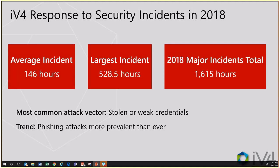We also responded to 48 minor incidents. An example of that would be a compromised email account generated from a phishing campaign that required additional investigation to make certain that the compromise was contained, and then we reset the account. So this represents hundreds of thousands of dollars in terms of recovery costs and penalties to their clients.